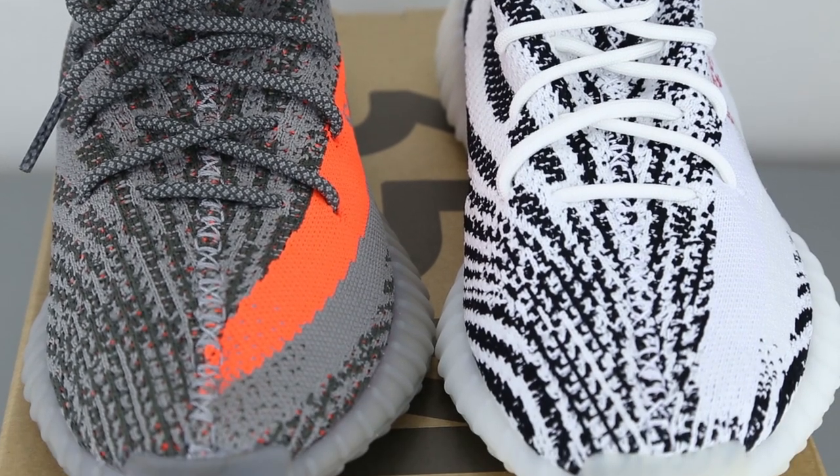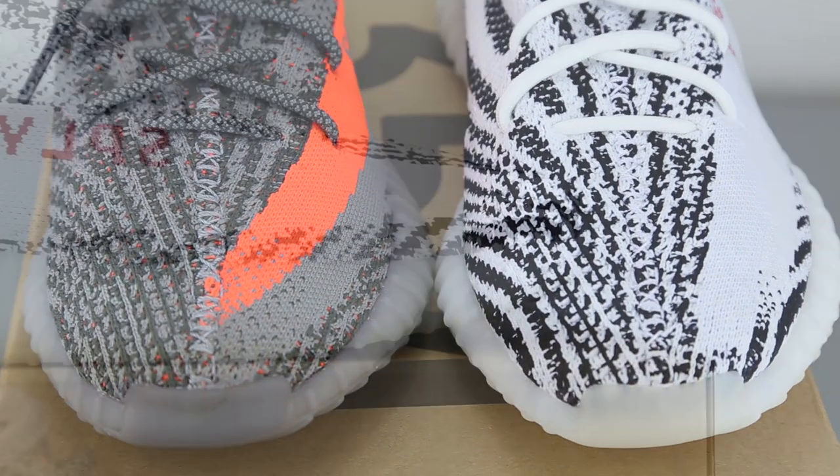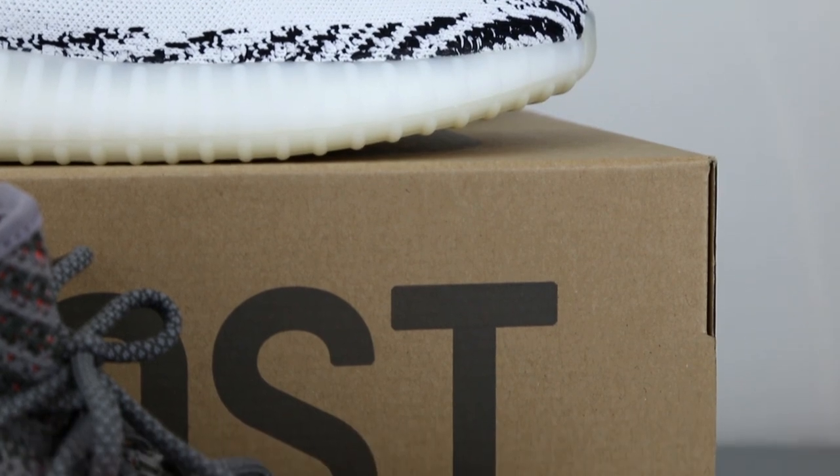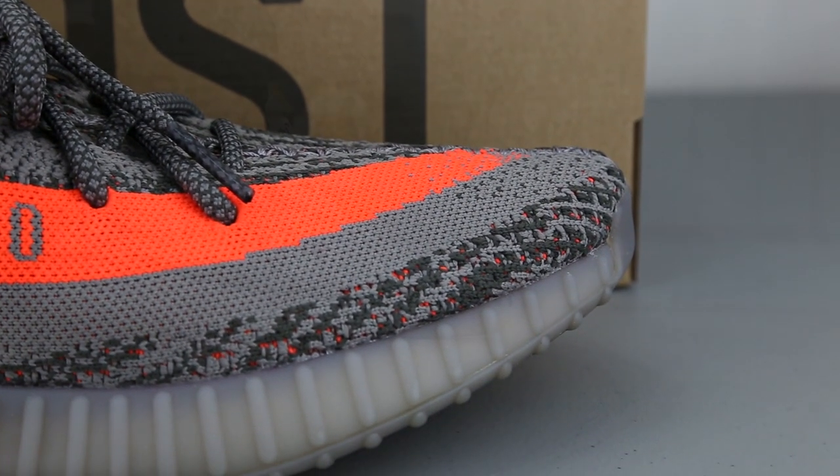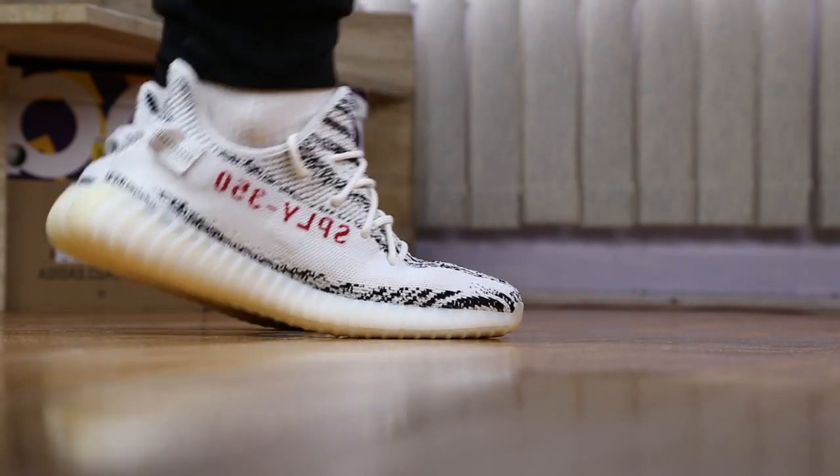More colorways with pull tabs are on their way apparently, so if you missed out on these, you'll have more opportunities on the rumored all white or the all dark green pairs releasing in the near future. And now, I gotta find a way to hopefully clean that stain off.